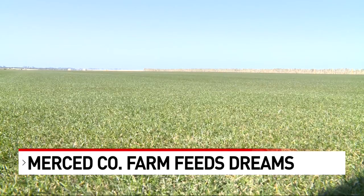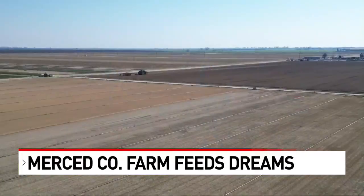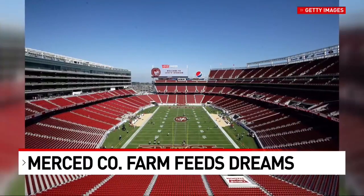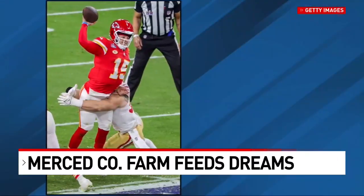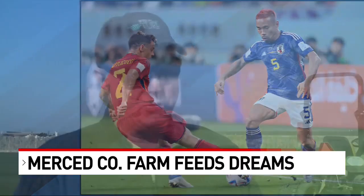Just yards away, the fields for the 2025 CONCACAF Gold Cup semifinal. Beyond that, the fields for the 2026 FIFA World Cup, both also at Levi's Stadium. Those athletes are super high performance athletes. They want to know they can trust their playing surface for foot planting and cutting, that there's not going to be an issue with the turf breaking away. And additionally, they want a turf that's firm and fast, but at the same time, safe.